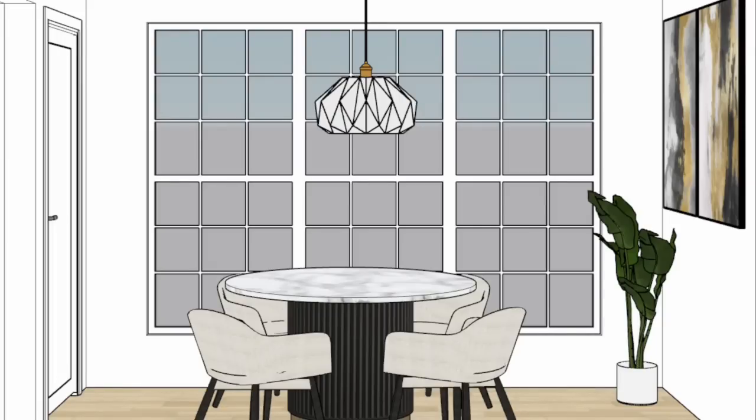Very nice SketchUp. Now, he even designed out the seating area in the kitchen on the other side. So now let's look at how he finished it off in 3D.